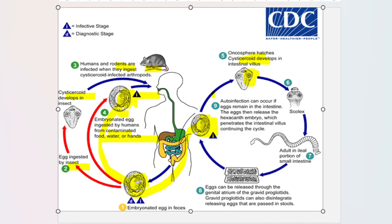Okay? So, upon rupture of the villus, the cysticercoids return to the intestinal lumen, evaginate their scolices, attach to the intestinal mucosa, and develop into adults. Okay, wherein it resides particularly in the ileal portion of the small intestine, producing gravid proglottids as it matures. Kasi 'di ba, humahaba siya. So, it will be immature, then mature, and then it will become gravid proglottids.